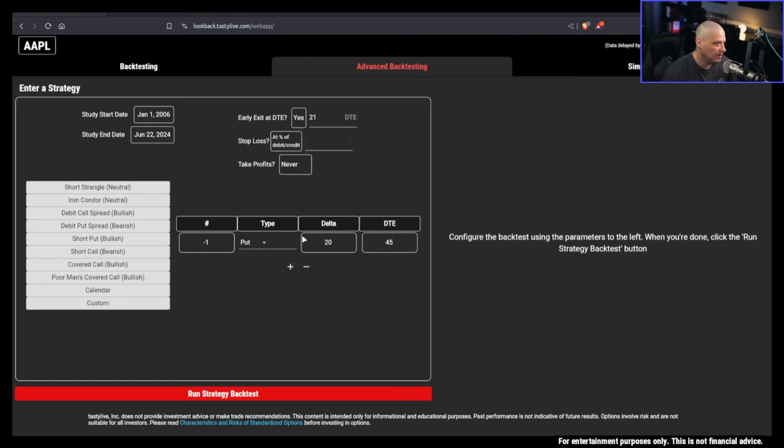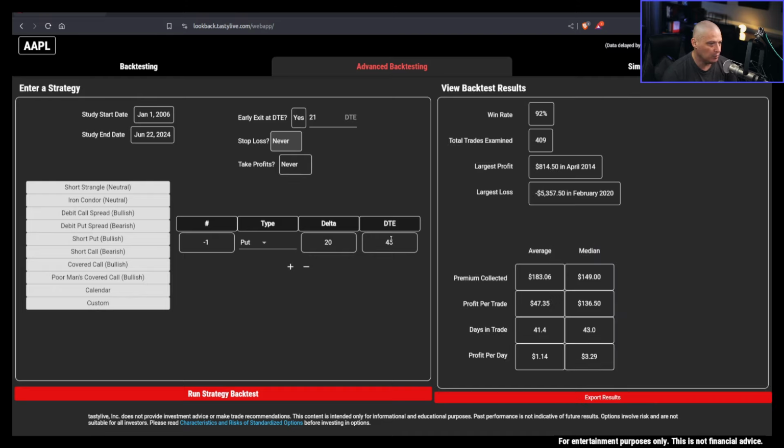First, let's go ahead and not do a stop loss. Let's set the stop loss to never. We'll do the same 20 delta put on at 45 DTE and taken off at 21 DTE. Let's run the test. And you can see the 20 delta put run on Apple, 92% win rate. That is, again, a very high win rate for something that really should have about an 80% win rate. We actually have a 92% win rate if we sell puts on Apple. You can see total trades 409, largest loss 5,300, again in the COVID crash. Profit per trade about $47. So those are really good numbers.